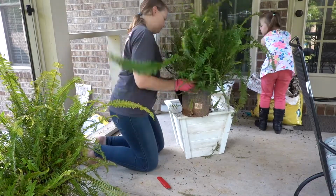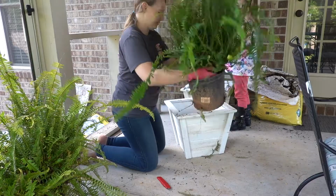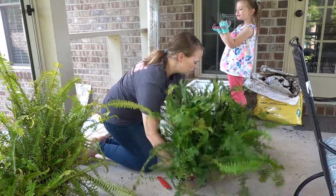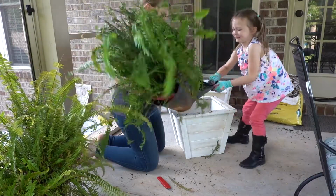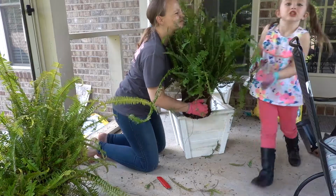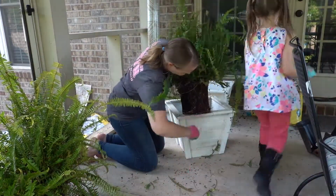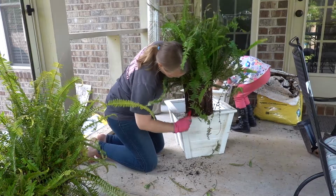I bought them because ferns are really great for the summertime. They are really good full greenery, but I didn't want to pay full price for them. So when they were on sale, I thought, well, let me try to see if I can just pot them, and then I can bring them inside when it gets too cold for them and still have some nice live plants inside while we're waiting for it to warm up again.